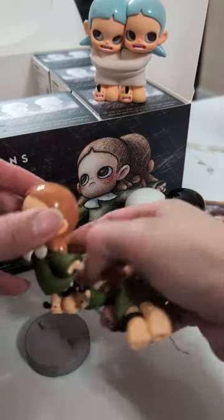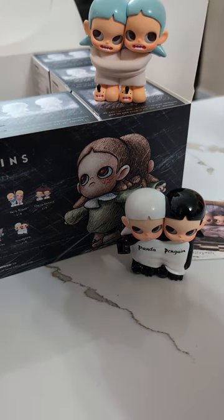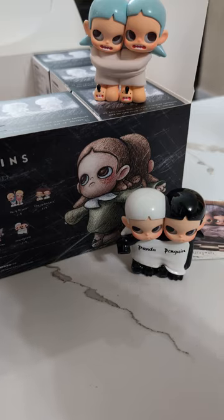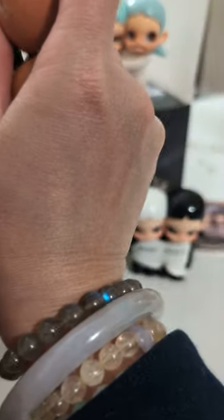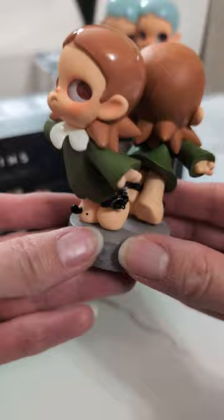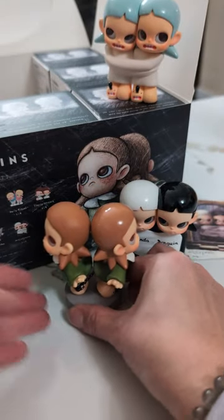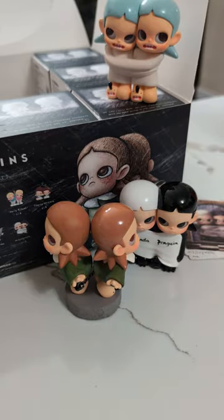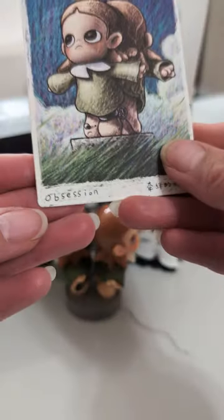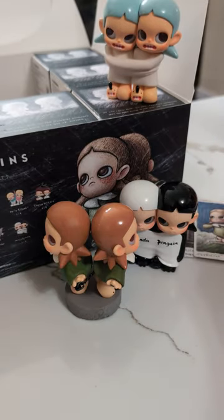Let me see. One. Okay, and then the other one. Wait, I think I'm putting it on wrong. Am I doing it wrong? There. They're chained together, even though they're going in a different direction. So cute. All right, and then the name of this one is, let me see. Obsession. And I'm obsessed. It's official. So cute. So cute.